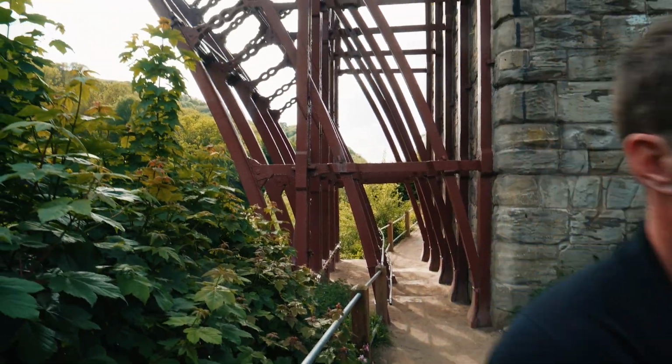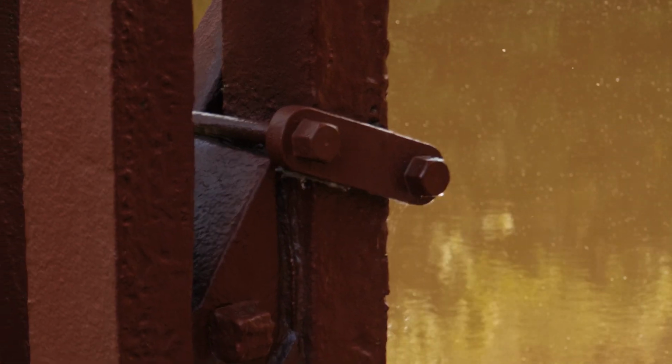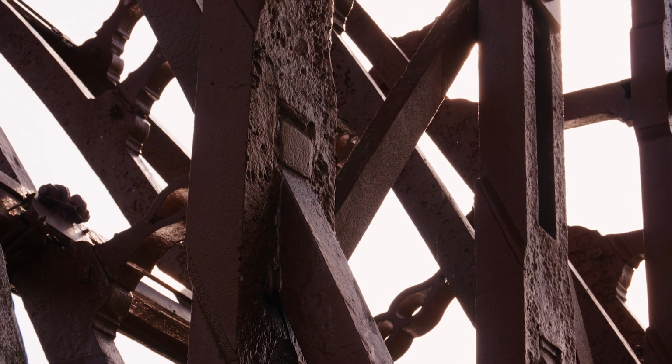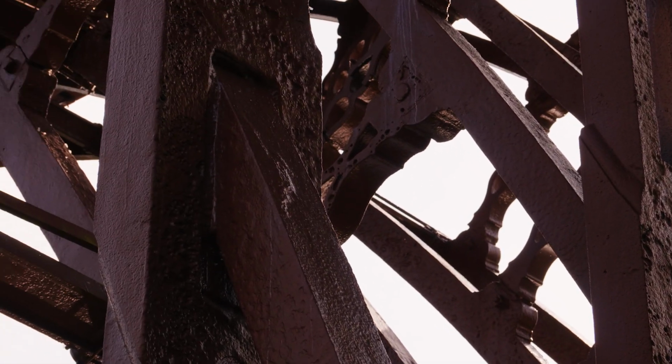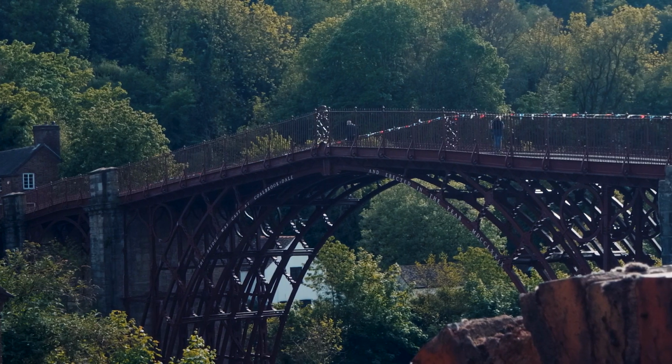The iron bridge's structural engineering used techniques that had been used for centuries in wood carpentry. Dovetail and shoulder joints, wedges and tenons. But it was the iron that made it unique.